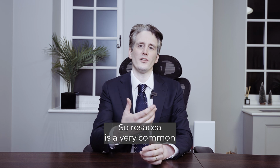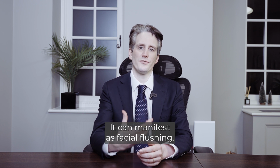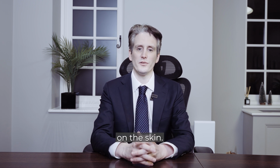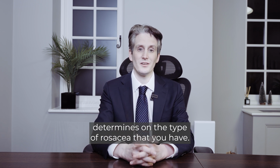So rosacea is a very common condition, and it's a condition which is often undiagnosed. It can manifest as facial flushing, it can cause facial redness, or it can cause inflammatory bumps or pus-filled spots on the skin. And generally, the approach to treatment depends on the type of rosacea that you have.